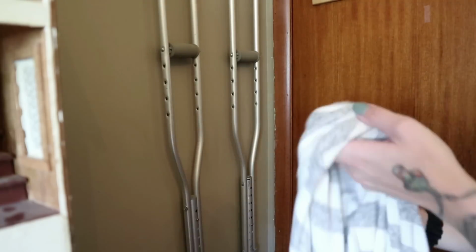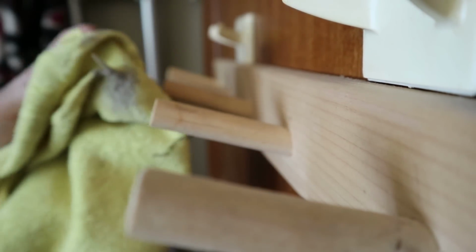Now, again, if you've been here, you would probably know that she does have a bad knee. So if you're wondering why we're storing the crutches behind her door, it's for easy access and so that she always knows where they are.